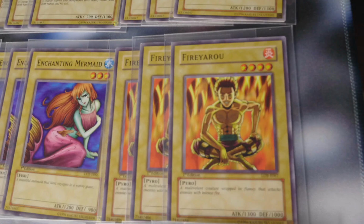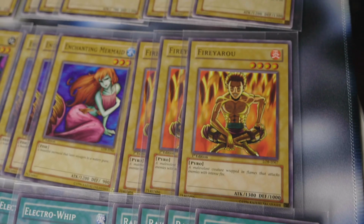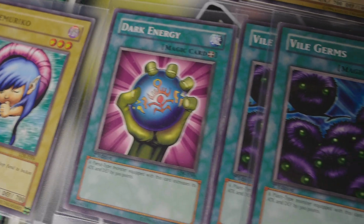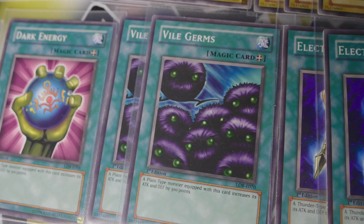And then we had 3 Fire Yaru. Once again, my brother had this in his deck, so seriously, he had all the LOB commons in his deck. That's crazy. Then we have a Dark Energy. Pretty exciting card. 2 Vile Germs. Look at these cuties. These aren't vile.